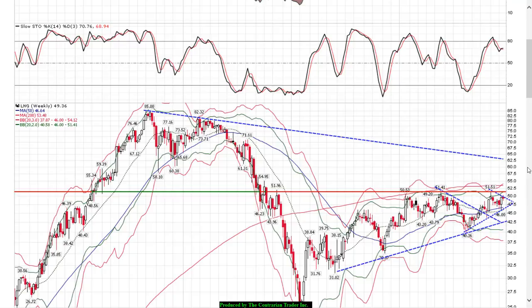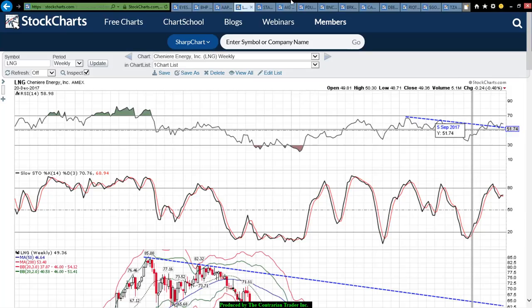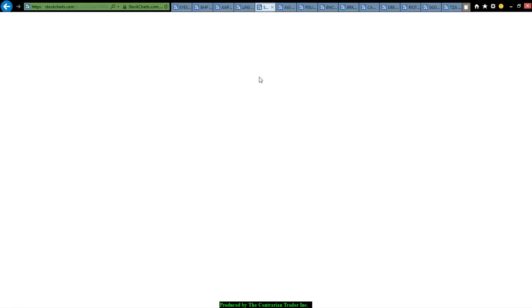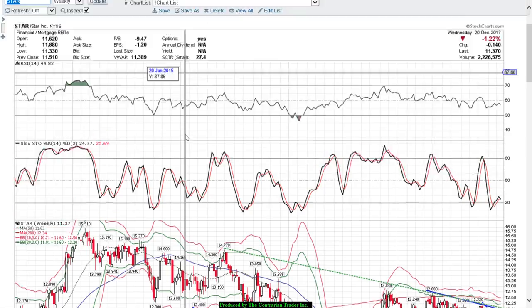And then look to add more on a breakout above this really serious resistance level here at, let's call it $51.51. Our stochastics are rising, good stuff. RSI looking good. LNG looking very good. Members will talk more about the daily chart. The next chart up is STAR, S-T-A-R, the symbol iStar Inc.